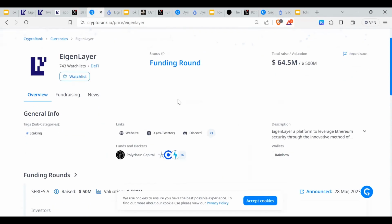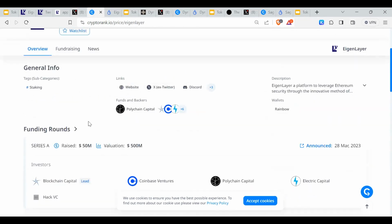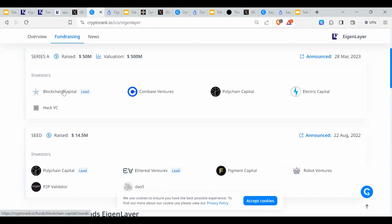Now let's look into their backers. And here you can see a bit more of what IGEN Layer is. A restaking collective for Ethereum, a set of smart contracts on Ethereum that allows consensus layer ETH stakers to opt into validating new software modules built on the Ethereum ecosystem. So you can read that at your own leisure. The main thing I'm interested in at the moment is their fundraising and who are the backers behind it. So you've got Coinbase Ventures, Blockchain Capital, Hack VC, Polychain, Electric Capital.